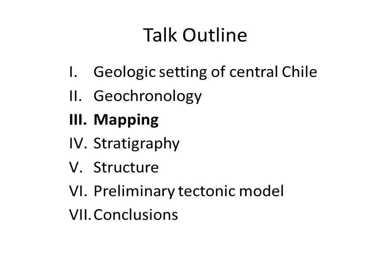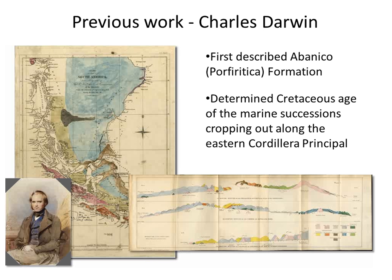Okay, so let's give this a little bit of context. I want to talk a little bit about the mapping. I can't start without the previous work, and this is just too good. I have to put this in every talk I give about this stuff. Some of the pioneering work in my field area was done by Charles Darwin on his maiden voyage there, and he did some traverses across the Andes really close to my field area, about 100 miles north, but really similar geology. And he was the first one to describe the Abanico Formation. He called it the Porphyritica Formation based on all the porphyritic textures and all the lava flows that he was seeing. And you can get all this stuff online, and it's amazing. His descriptions are much better than mine would ever be. He's a really amazing guy.